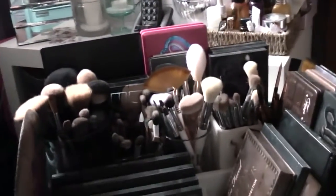So that's everything on the top. I love how it looks. Everything's so accessible. I love that all the palettes that aren't Urban Decay, because all my Urban Decay palettes are together, and then I've got some Sleek palettes. Everything is totally accessible and usable.